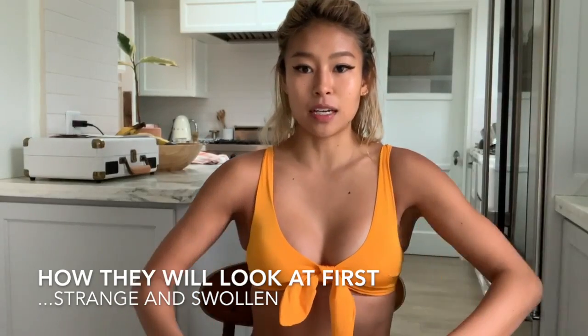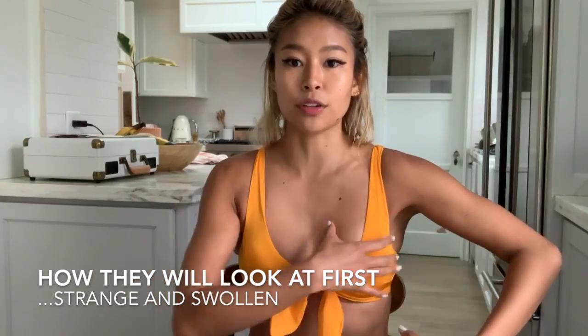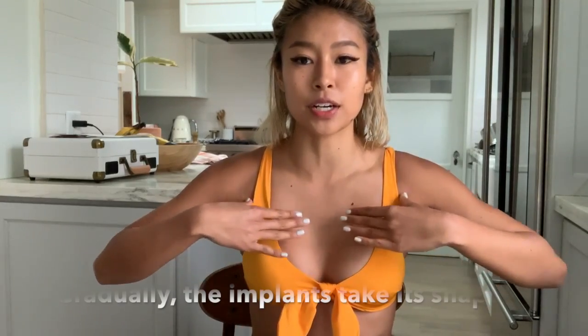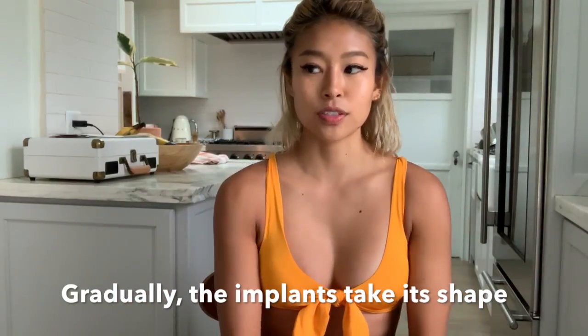When I first got them done, my nipples were down here and the implant was sitting all the way up here. They were so swollen that this entire surface area was just one shape, so you couldn't see any defined cleavage. It almost looks like you're just a flat board. I thought for a few days I had gone too small, but then the swelling from up here goes down, and you start to see more defined boobs. So it ends up looking more full and bigger.